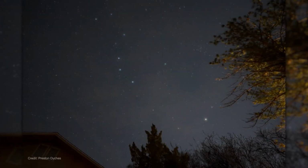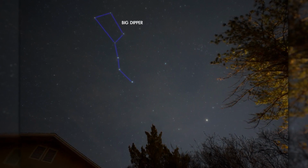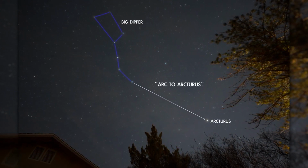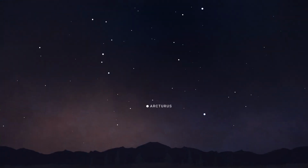Finding M3 starts with the Big Dipper. Facing east, use the dipper's handle to arc to Arcturus, the fourth brightest star in the night sky. From there, look higher in the sky to find the star Cor Caroli, located here to the west of the dipper's handle. It's about as bright as this star in the Dipper's cup. M3 is located roughly a third of the way from Arcturus to Cor Caroli. With binoculars or a finder scope, sweep within this area until you spot a faint, round glow.